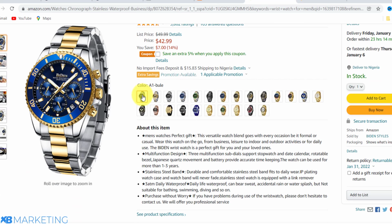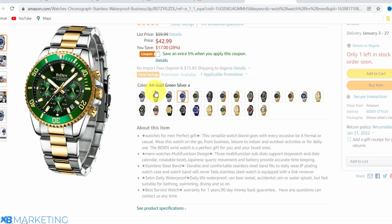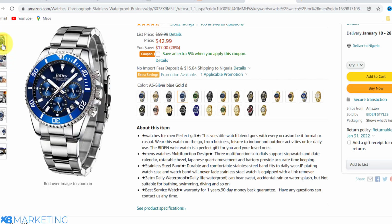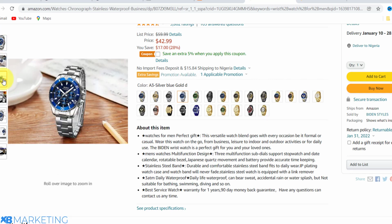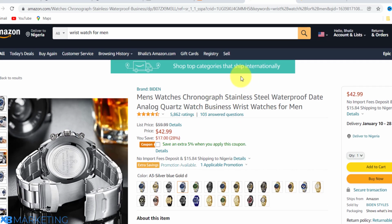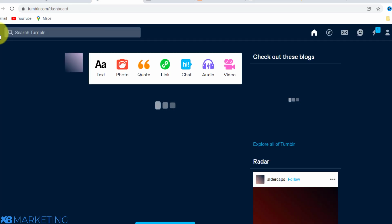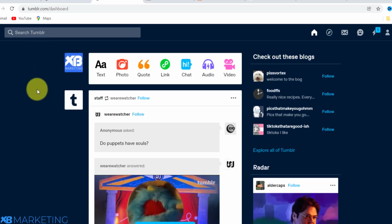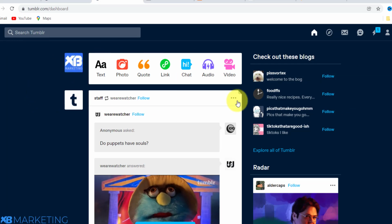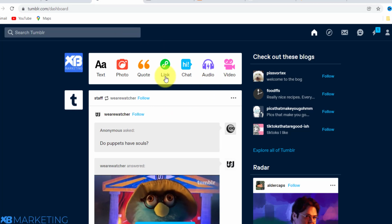if you click on any of these images, you can see right here there are a lot of images. If you click on this part right here, you will be able to view the image, as you can see here. So the next thing you want to do now is post these images on Tumblr. If you don't have an account with Tumblr already, you want to come to tumblr.com. Once you come to tumblr.com, if you don't have an account, you will be able to see a sign up button around the screen.